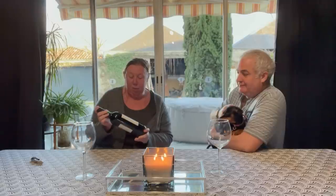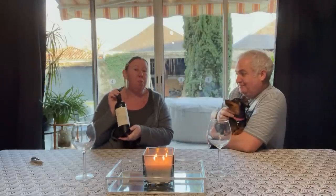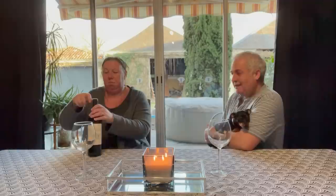Welcome to Wine of the Week. And we do actually have a wine today. This wine is a Bordeaux. And it was courtesy of my parents from their exclusive wine cellar. We believe that they paid €9 for six bottles, but we've actually tried this before and it was all right. I mean, value for money, you're going to get whatever. So it was drinkable.